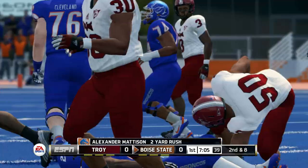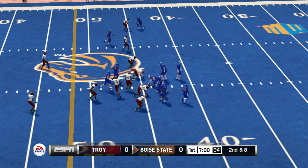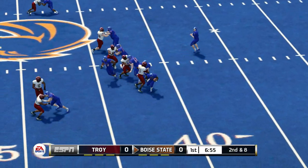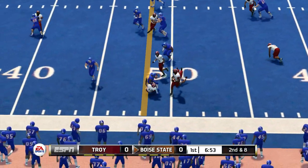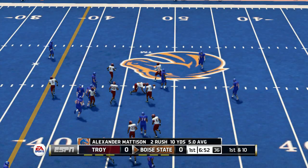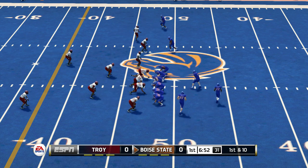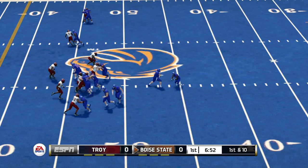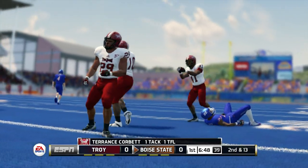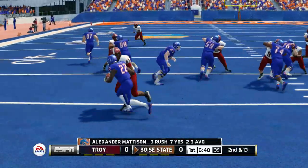Tackle at the 44-yard line. Madison gets around three on the halfback draw. That makes it second and eight. He's taken down at the 48. And the delayed handoff works for a big game. Got to be happy with the effort there by your tailback. And he's taken down at the 49. Call it a loss of 3 yards on the play. That brings up second and 13.